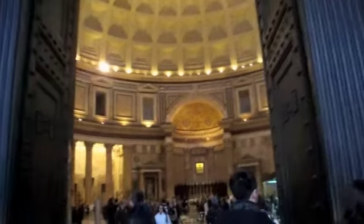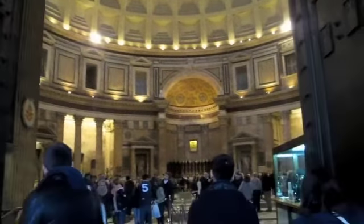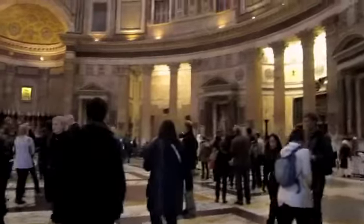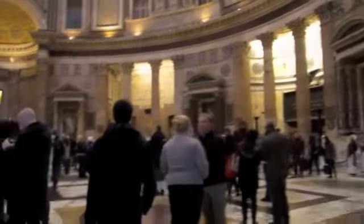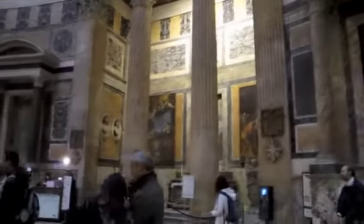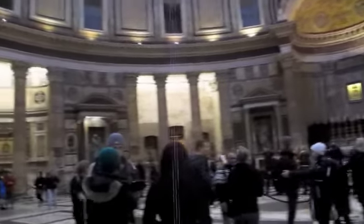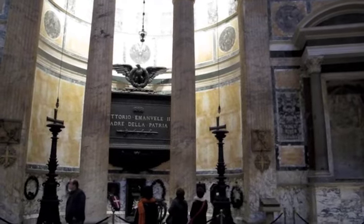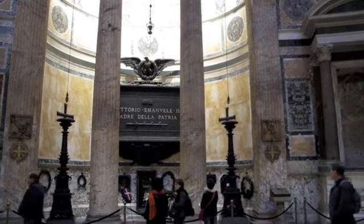Remember, this is the most well preserved because it was a temple and then became a church, so it was never plundered for its copper, and it was always restored over time. It's beautiful inside here. 1900 years old temple that's been redone as a church. Wow. It's beautiful. 1400 years old. This is the tomb of the first king of Italy once it was reunified.